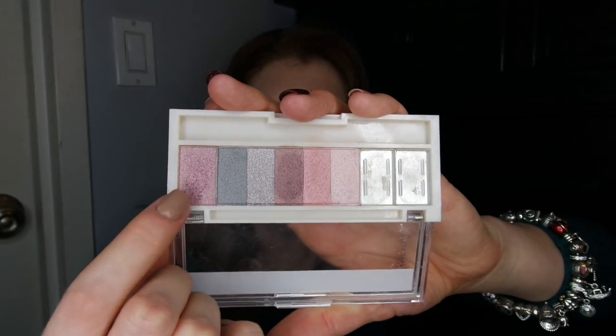I definitely have some product worked through on this side, but I don't know if it's because of how old this is, or if just my relationship with eyeshadow has evolved in such a way that I can expect a lot more from my eyeshadow. But when I applied these on my eyes, they didn't really pack much of a punch, and then they didn't really have much longevity.